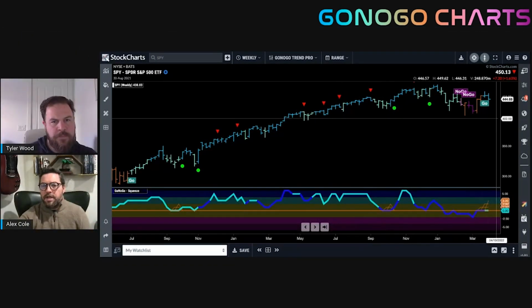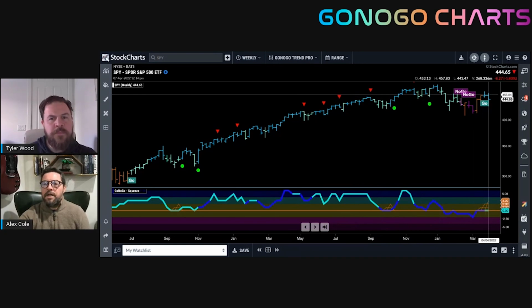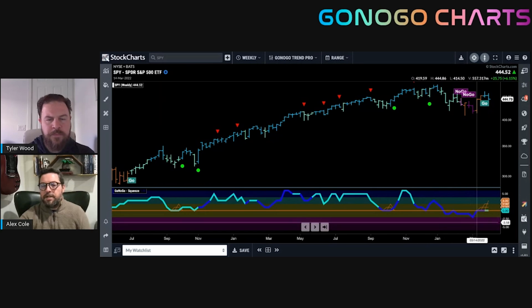On the weekly, we are seeing that we're in a go trend, right? We're in a new go trend. This week has been poor compared to the last couple of weeks, but we are in a go trend. The oscillator having broken below zero during that correction, back at zero, and the squeeze building. So it will be very interesting to see in which direction this resolves.